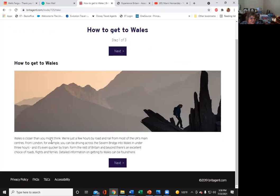Wales is closer than you might think. We're just a few hours by road and rail from most of the UK's main centers. From London, for example, you can be driving across the Severn Bridge into Wales in under 3 hours, and it's even quicker by train. From the rest of Britain and beyond, there's an excellent choice of roads, flights, and ferries. Detailed information on getting to Wales can be found here.